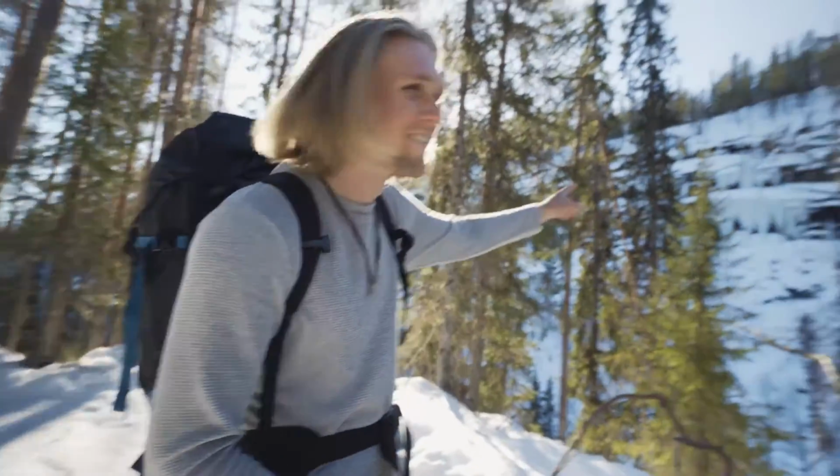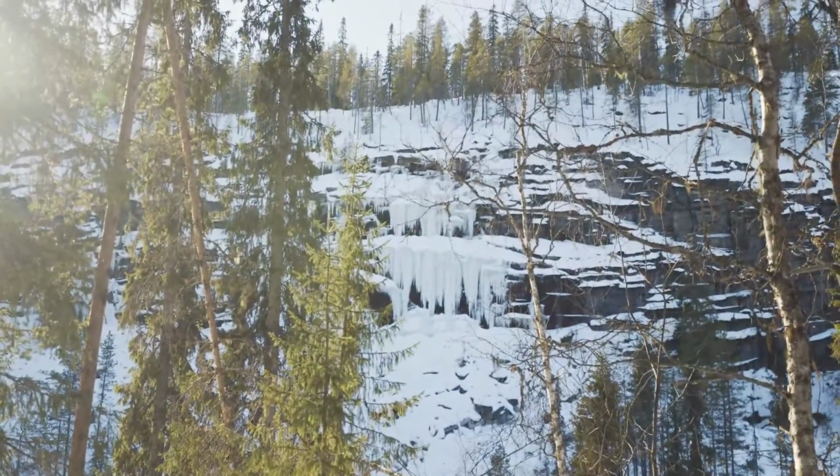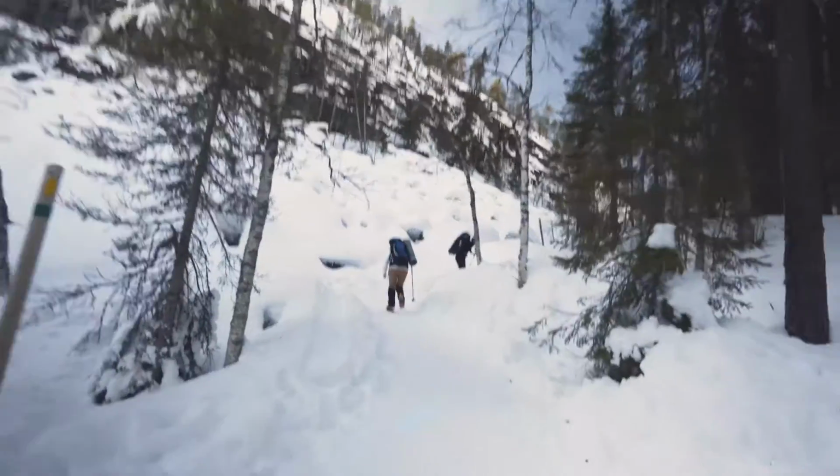Wow, look at the frozen waterfalls. We're gonna climb something just like that. Oh my gosh. It's so pretty.